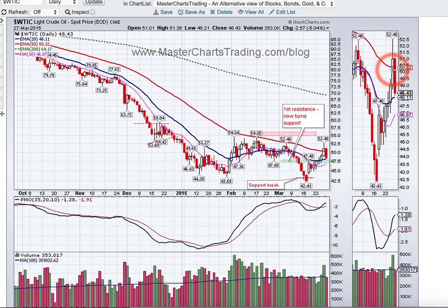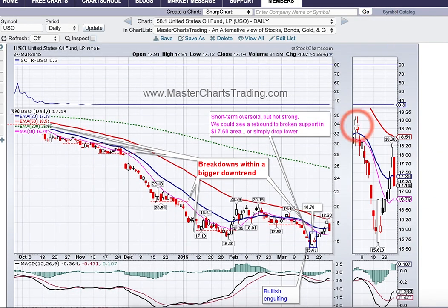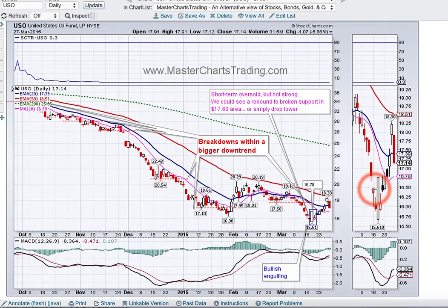Okay, next, similar picture for USO, United States Oil Fund. So we had a bullish engulfing pattern right here. You can see it better here, where you have this big white candlestick engulf the previous candlestick from here, and then it was confirmed around here, and I closed the position. I had an open position in the SCO, short crude oil fund.